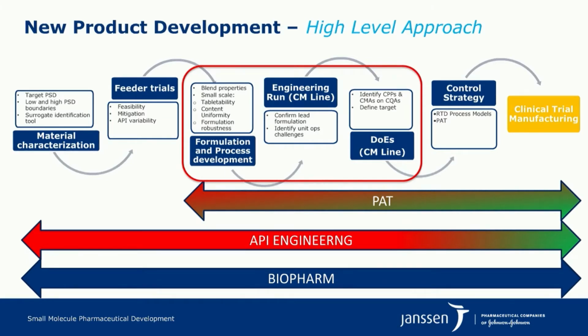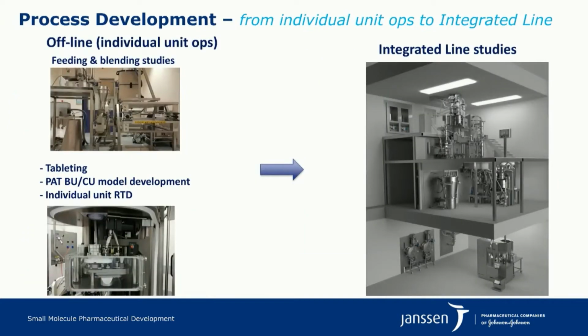So once we have a good understanding of our material properties and probably we have optimized the API to have it work in a continuous line, the next step is doing formulation and process development. And most of this development is done offline on individual unit operations. So our strategy at Janssen is to have mirror unit operations. For instance, same type of press, same roller compactor, even the same PAT rig and feeders and blenders that we have on the line. And the reason is mainly because the R&D line we have here in Belgium is dedicated both to development and to clinical manufacturing.